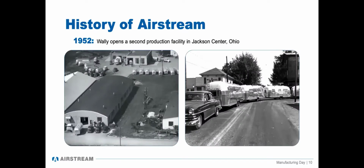In 1952, business was so good that Wally recognized the need to expand eastward, and through some family connections and a little bit of luck, destiny brought Wally here to Jackson Center. The second manufacturing plant started production in 1953, and it's been the headquarters and only Airstream plant since the late 1970s.